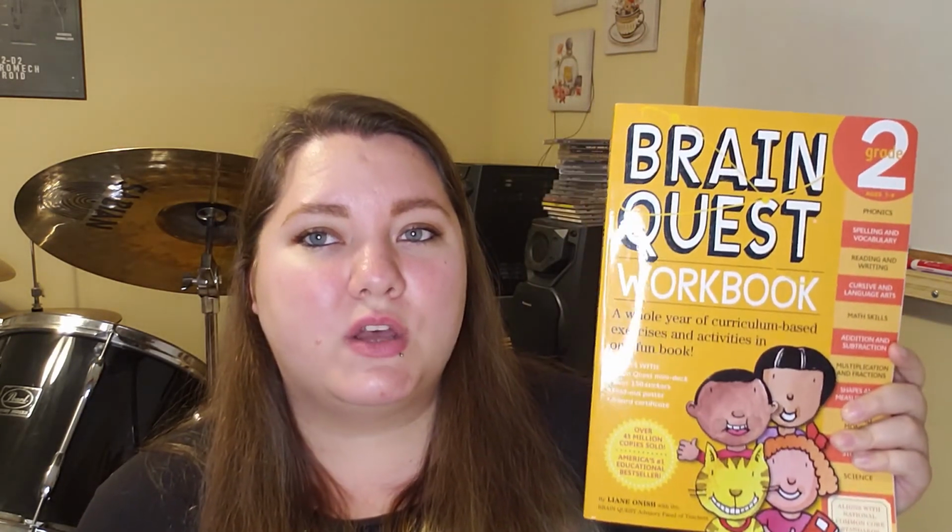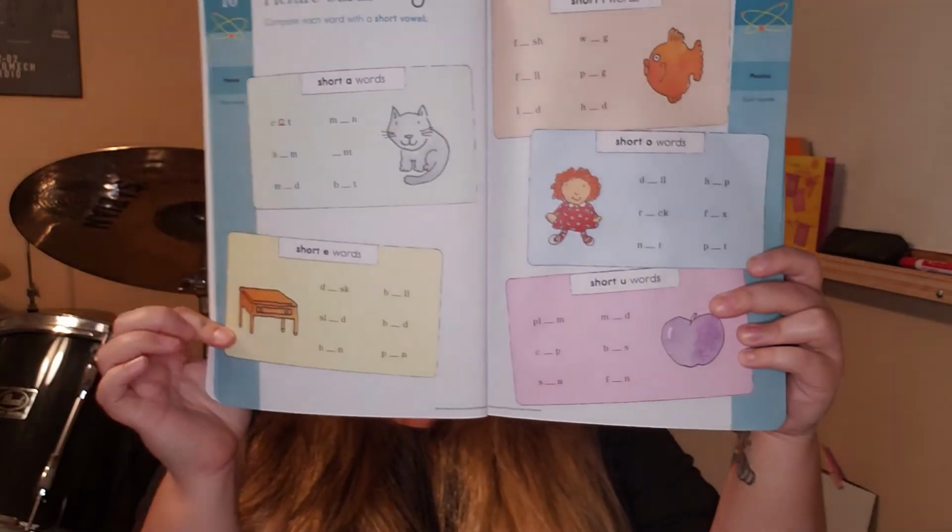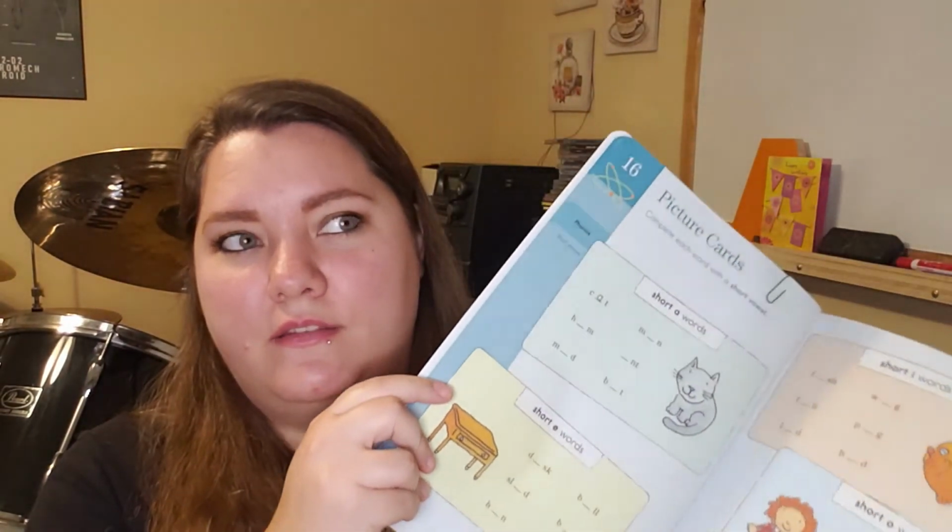So we go to a co-op once a week. And on the days that we do that, it's a science nature thing. So we do that, and on those days, we don't do class at home. While we're there in nature, I bring this and we do a little bit of this. So I have it divided into 4 sections. We do a 2-page spread from each section on Fridays.